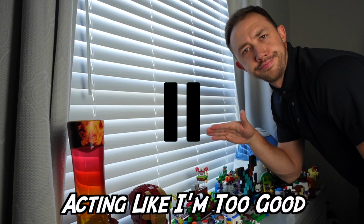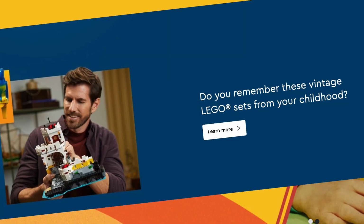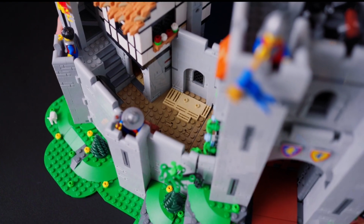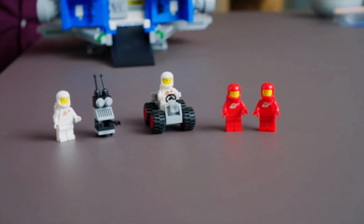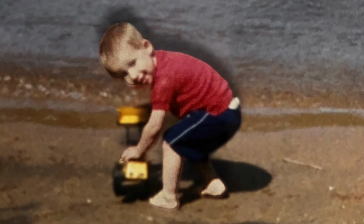That's me as an adult acting like I'm too good for Lego, and this is a Lego set that can supposedly make me travel back in time. Now, Lego has been really trying to push the nostalgia lately with all kinds of remakes of past sets, but none that have jumped out to me as much as the Lego Eldorado Fortress. I grew up on Pirates, and as someone in my 30s, feeling like a kid again sounds pretty cool.